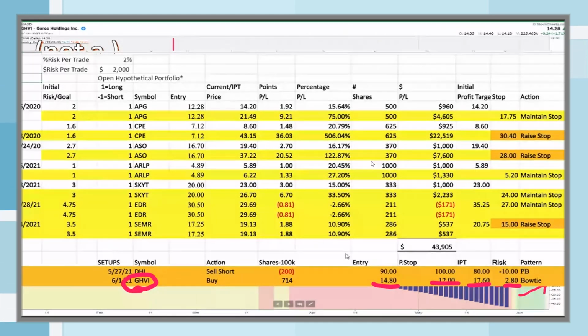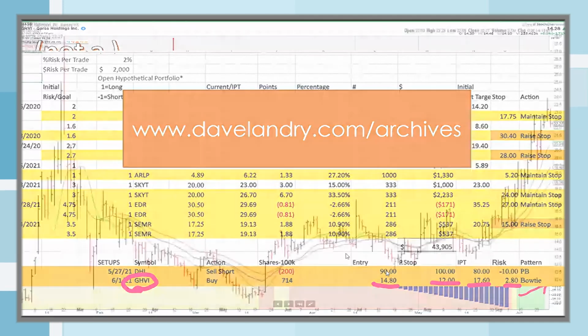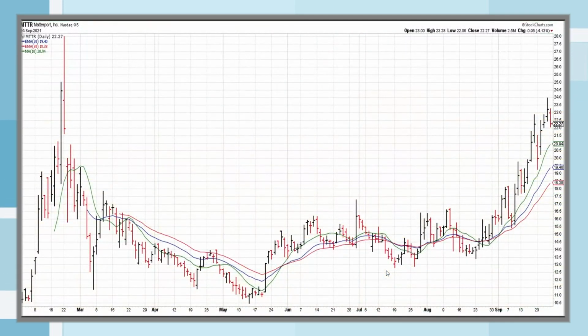And by the way, this spreadsheet's also available to anyone who wants it by going to that aforementioned link, davelandry.com/contact. Anyway, so you see, here's the entry, stop, initial profit target, and there's the risk. And if you want to see any of these trades, I'd say 99% of all the mystery charts come straight from my trading service. I put them in here live, but they will eventually become part of the archives. So if you want to go in and see these trades and see what they did, just go to davelandry.com/archives. And I updated those about a week ago, so this should be fairly fresh.